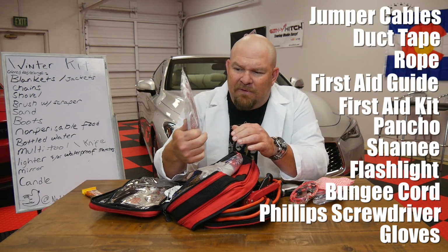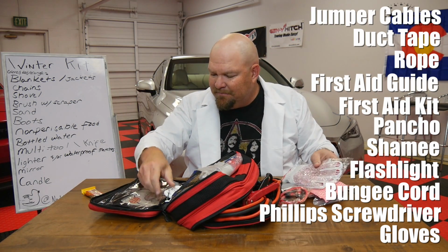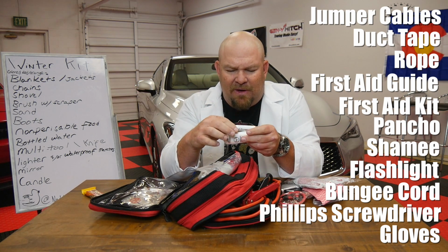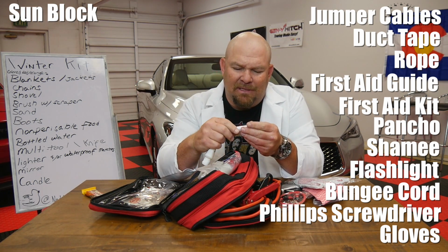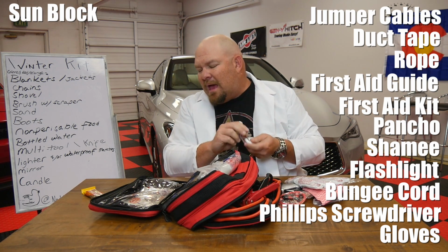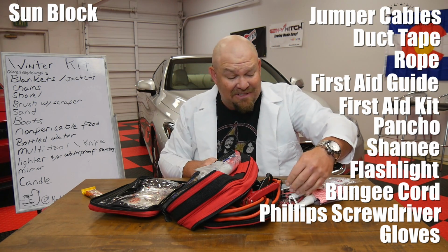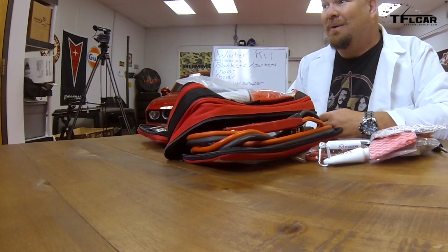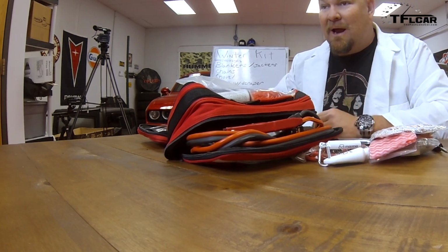Gloves. Now, if you live in snow country, we'll go over gloves in just a moment with this list. And I've added to it a couple things. This is sunblock and lip balm donated from Mazda. And the cool thing about stuff like this is that it's sort of a comfort thing to have, but also you'd be surprised how many people get severely sunburned when they're waiting on the side of the road for somebody to come along and help them. So, not a bad idea to have.